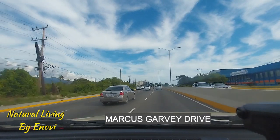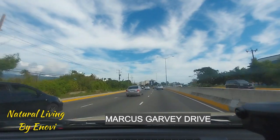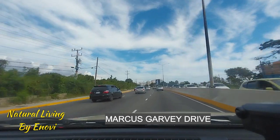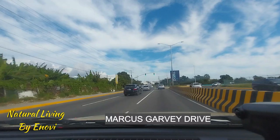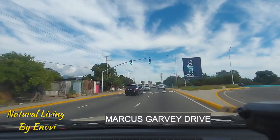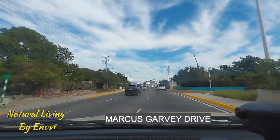And the National Fish Resort Authority on the right. So we are heading towards downtown now. This road, Marcus Garvey Drive, takes you straight onto Harbour Street.